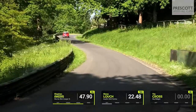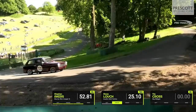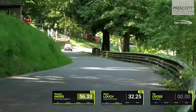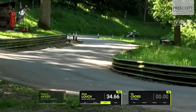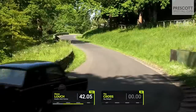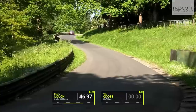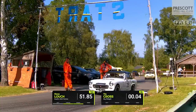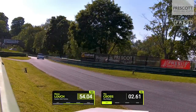Cooper, of course, working with Morris and with Mini builders or Mini designers to produce that sporting version, the Cooper and the Cooper S. Cooper was 998. I think the Cooper S was originally 1098, if I remember rightly, or was it that also 998? Eventually became 1275. Steve Louch is in the A40 Austin Farina, and he sets a time of 54.04 seconds.